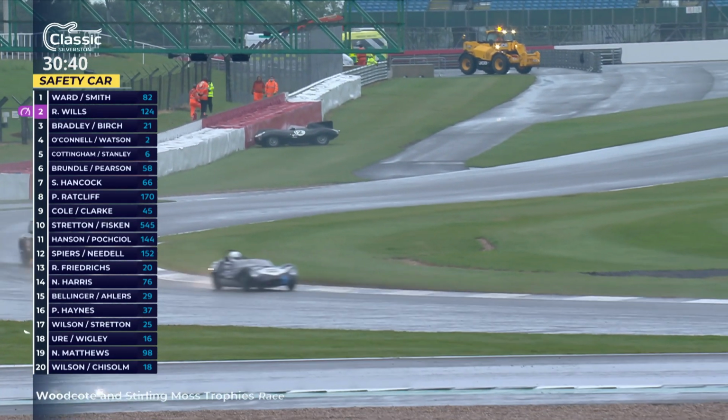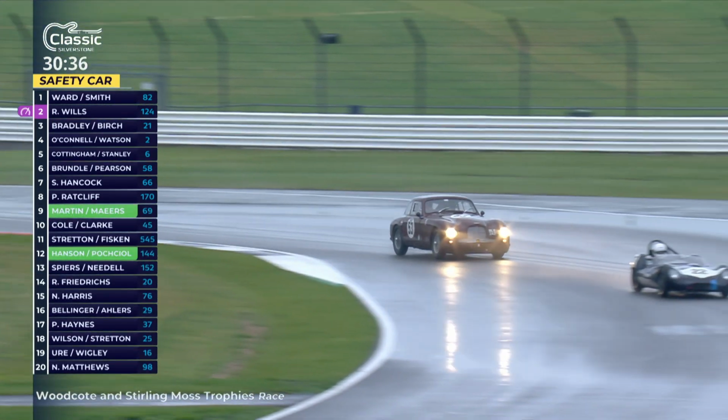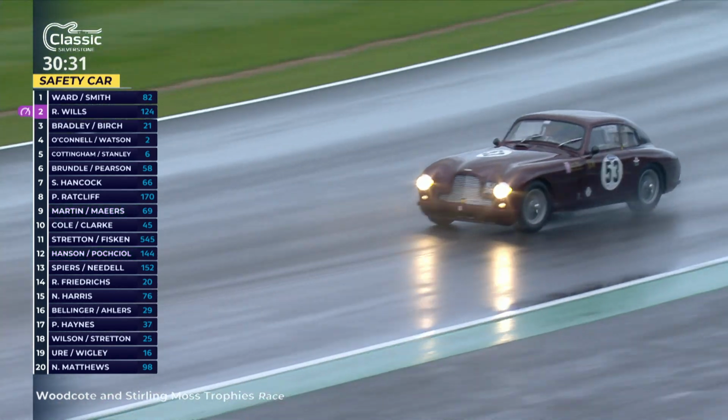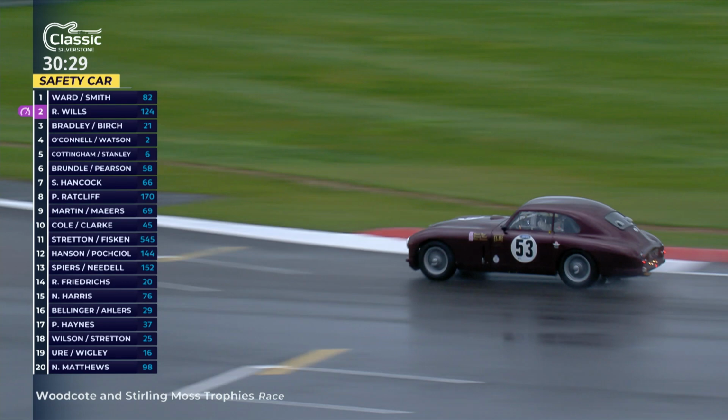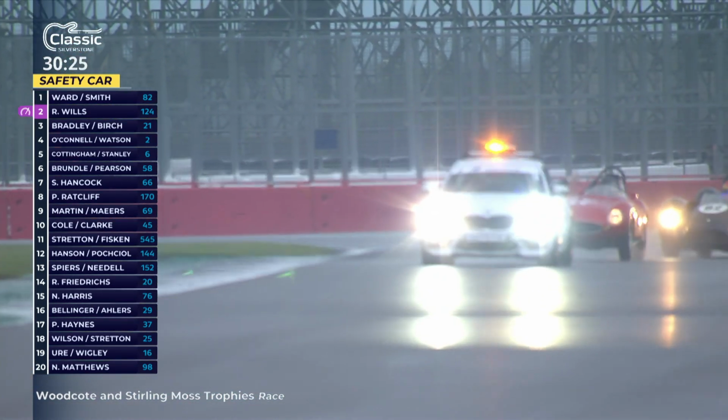Yeah, I do, yes. And he's spun coming out of Stowe, and then it's ended up on the inside, all the way over there. I've seen that before, yeah. You run wide out of Stowe, you sort of half correct it, slide, and then it hits back onto the inside, quite a lot further down the road. Yeah.